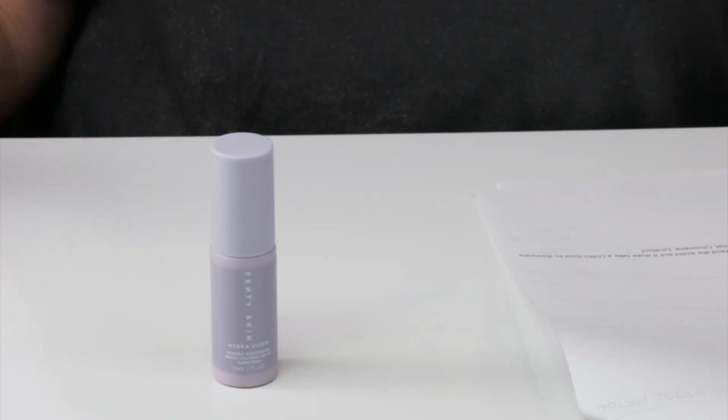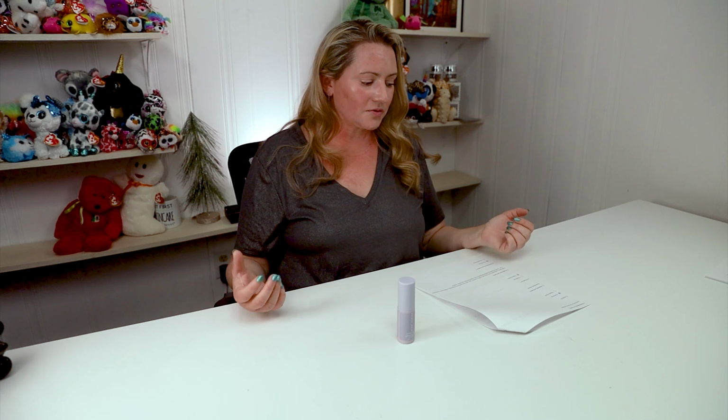Okay, my first criteria is packaging, and I love that the full size is refillable. It's great. So if you find one that really works, I really don't repurchase many products. There's a few products I've repurchased dozens of times, which is great. And if you find this and it works for you, you just refill it. It's great. Less waste. In terms of drying types of alcohol, this does not contain any of those.